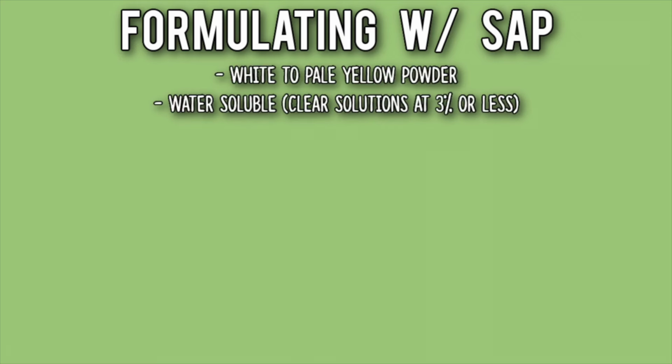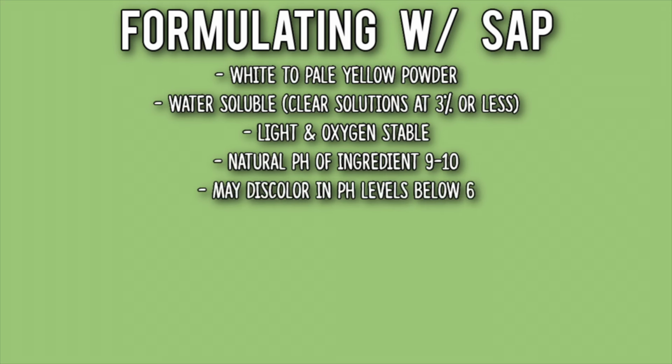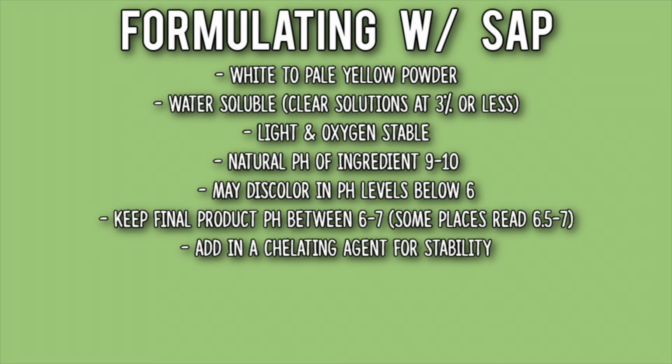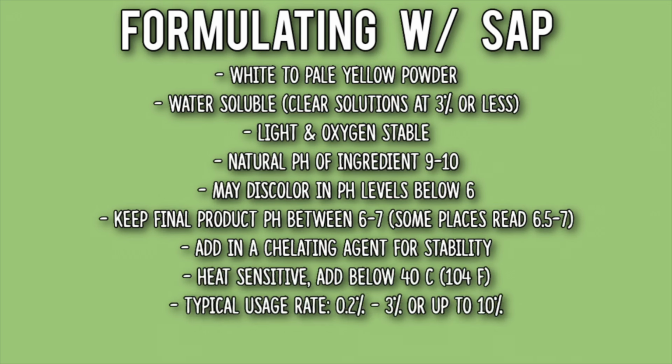Formulating with SAP. It's a white to pale yellow powder. It's water soluble. It makes clear solutions at 3% or less. It's light and oxygen stable. Its natural pH is 9 to 10. It may discolor at pH levels below 6, and you need to keep the product's final pH between 6 and 7. I also have read some places that it needs to be between 6.5 and 7, so I don't know. Add in a chelating agent for stability. It's heat sensitive, so add below 40 degrees Celsius, and its typical usage rate is 0.2% to 3%, up to 10%. And it is natural and Ecocert.